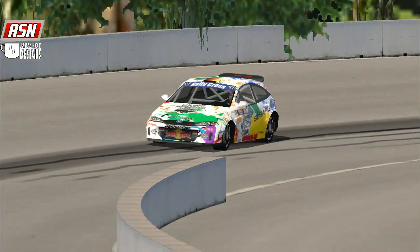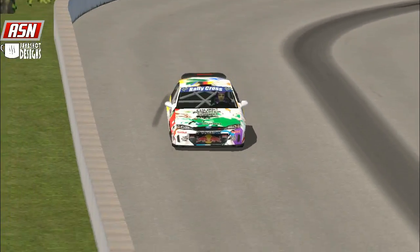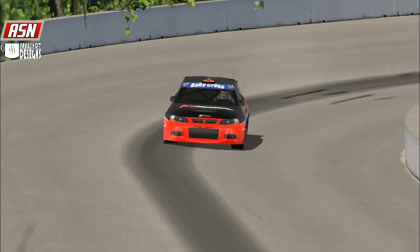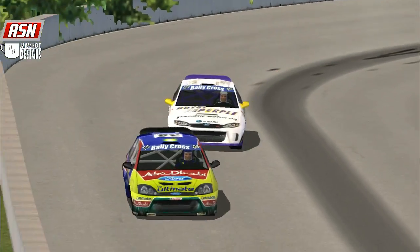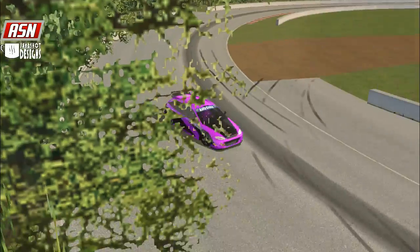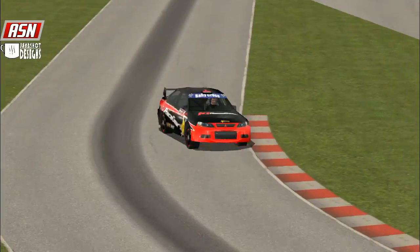Rounding the final corner, final lap, white flag waving for Mertz in car number 81. Wetz in car number 2 is in second. Brinson and Denice are having a battle for third. And the battle for fifth might be heating up between the Mangled Lemons teammates.